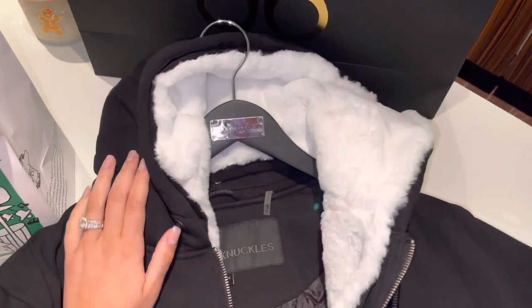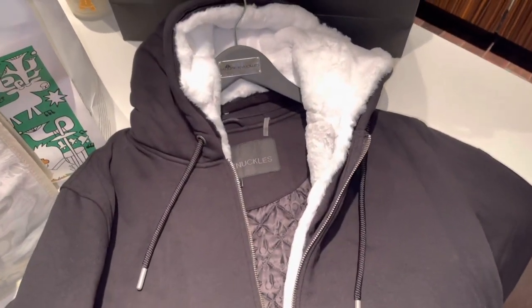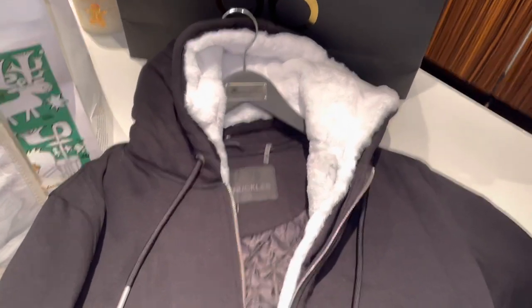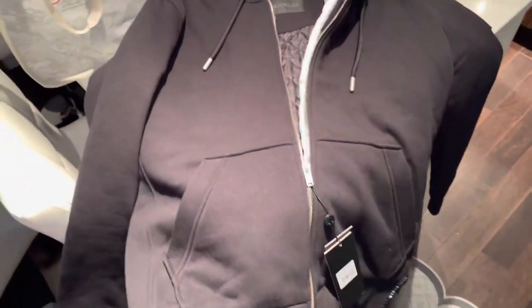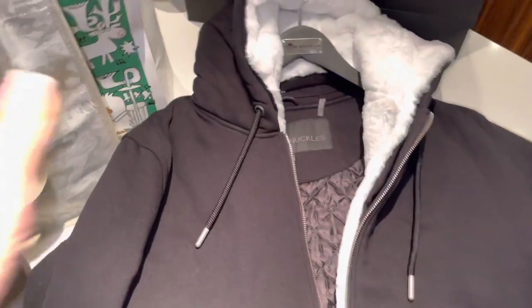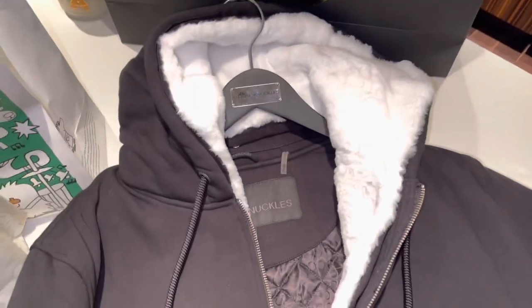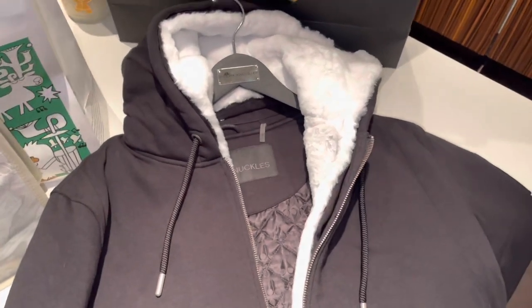So I got this for him. And yeah, this is a really good gift if you have a boyfriend or a fiance or a man in your life that you want to spoil, I definitely recommend this. It's so nice and it looks really nice on. I feel like it's not really doing it justice right now because it's on a hanger and it's hard to show you guys, but it's so nice on. And that's pretty much everything that we got when we went shopping.